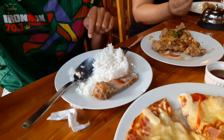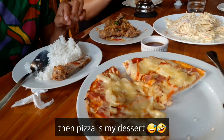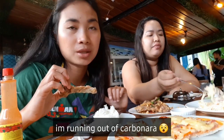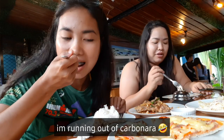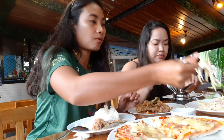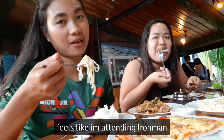I'll focus on the pork ribs. Many ate with rice. Pizza is my dessert. Then right after, the pasta. Let's finish the carbonara first. Focus on the pork. Let's finish the carbonara. Carbonara, still rice. Iron Man.